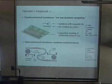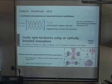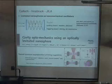And as the last idea slide here, there have been recent papers, now a year ago, where, for example, we have thought about cavity opto-nanomechanics using optically levitated nanospheres. And Ignacio Cirac and collaborators have independently done something very similar. They talked about living organisms here. We talked about levitated nanospheres at the very end. I guess it's very similar. And the question is somehow to do nanomechanics in a different way, which is much more atomic physics-like.